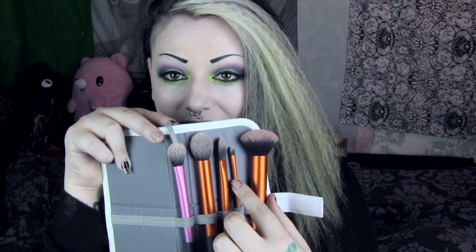So I use that for an inner corner highlight, and I use this one for blush. Whether or not that is the intended use of each of these ones, I don't think it is. I can already see that one's a buffing brush, but that's what I use them for, and they work really well for me that way. So, nice and soft and good quality, and they have this little case.